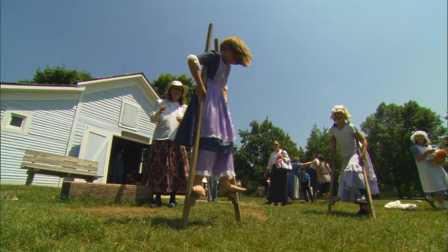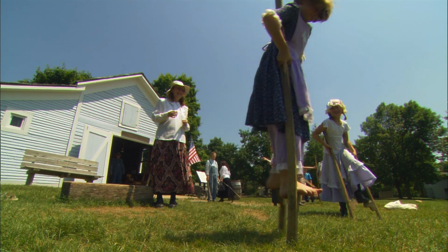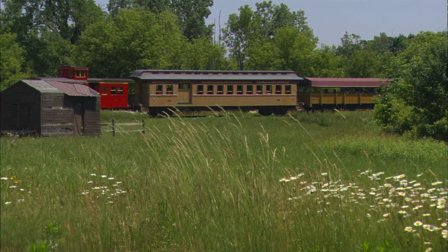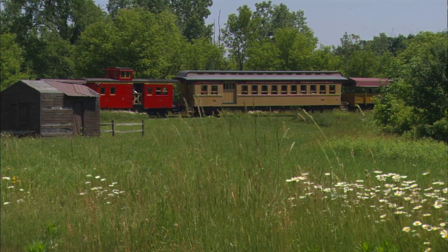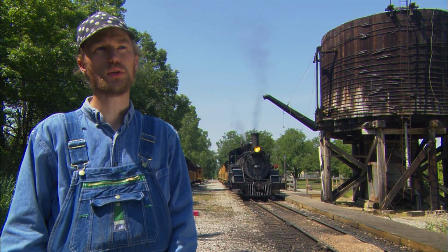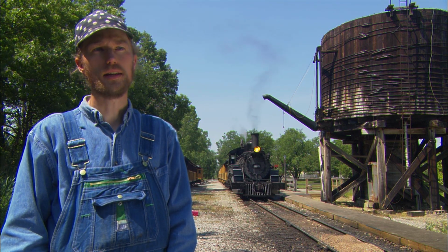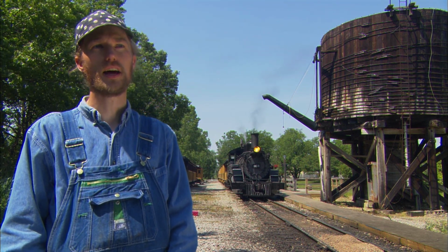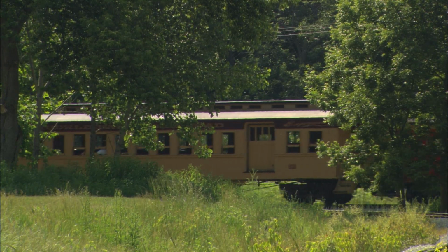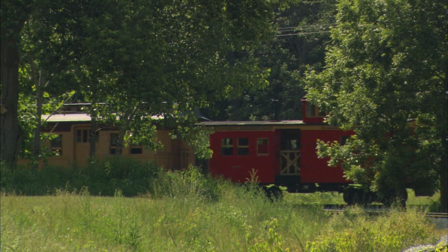Every aspect of the Huckleberry Railroad and Crossroads Village is a living history lesson, a place where families and friends can step into a bygone era and enjoy the pleasures of simpler times. One of the things that really makes this railroad unique is it's one of the few places in the country that you can go and ride in a 1880s, 1890s wood car and really experience the period railroad.